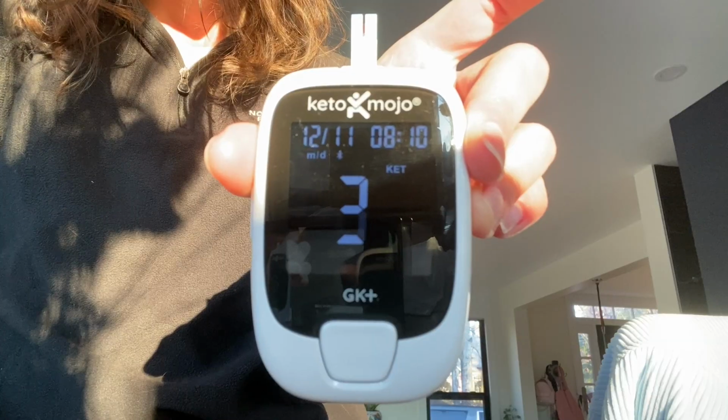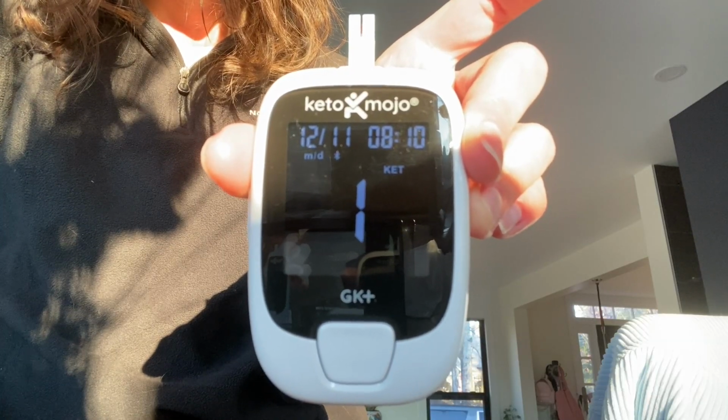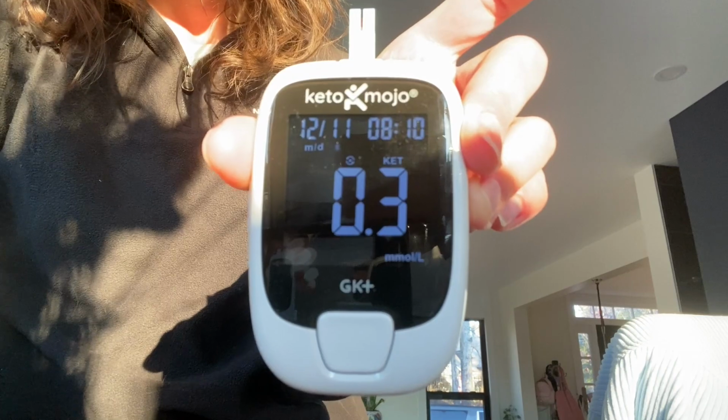All right, so my sugar is at an 88 again, which I'm a little bit surprised about and also kind of disappointed. I wanted it to be lower than that, but I guess this is where we're at. Let's check my ketones. I'm at a 0.3. Okay, so I'm not in ketosis yet.